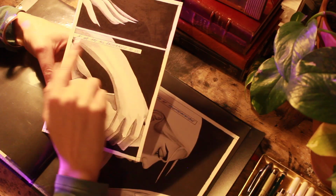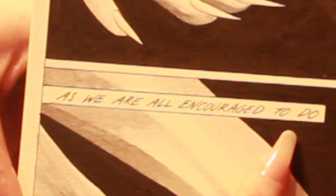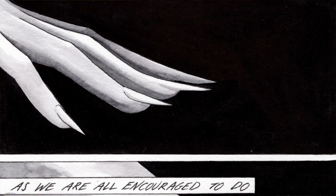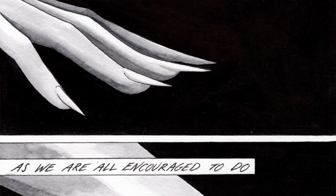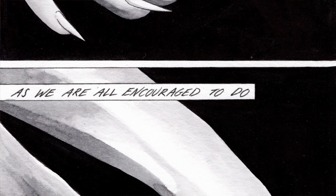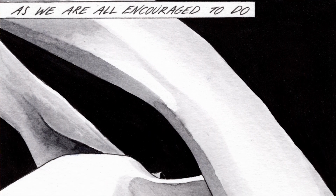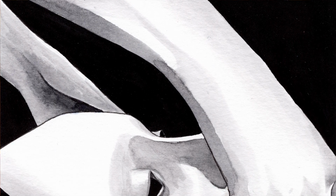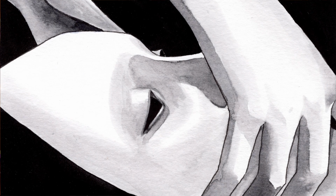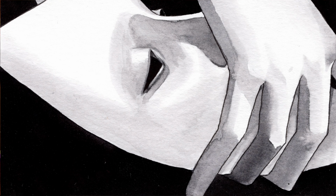Going from the previous page, she's making herself into a decoy, as we are all encouraged to do. And I included a mask here because, like I said, not everyone used makeup as a way to try and hide or mask themselves, but I do think that we are all in some way encouraged to mask parts of ourselves in order to survive in the world, or in order to be understood in the world, or to hope to be accepted. The rules and the norms of society, no one can escape getting those messages.